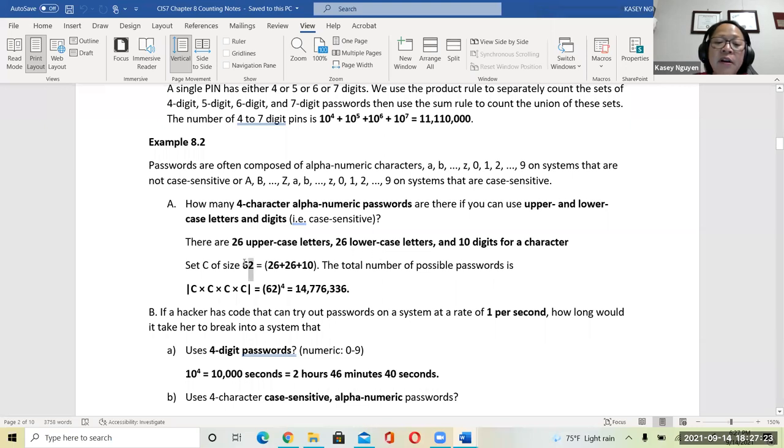Then once we have the cardinality, we're going to look at the characters for each. So if we're doing a 4 character password, we take 62 times 62 times 62 times 62, which gives us 62 to the 4th power. That gives you a little bit more than 14 and a half million. And that's only 4 characters. If you're doing an 8 character password, that's larger, so it's 62 to the 8th, and that will be the size for the 8 character.